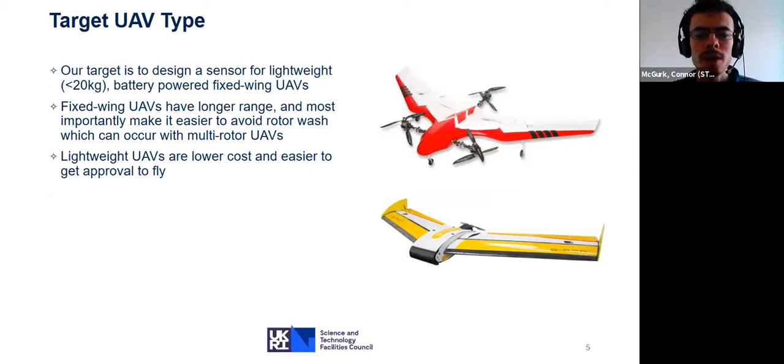So we're looking to design an instrument that can be used on UAVs similar to the two that are shown in the pictures on the right. So these are lightweight fixed-wing UAVs that are battery operated. You can't see the scale on these, but the wingspan of each of these is about 2 meters across. It's important that we use these fixed-wing UAVs because they have a longer range, which is important as we don't want to get too close to the volcano. But also, perhaps most importantly, you might have seen multi-rotor UAVs like quadcopters in common use, but the fixed-wing UAVs like we show here make it easier for us to get the sensor away from the influence of the rotors. So we would try and project it out the front of the UAV in front of the propellers so as not to be influenced by them. We're also looking to these lightweight, low-cost UAVs because they're easier to fly and easier to purchase.